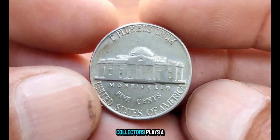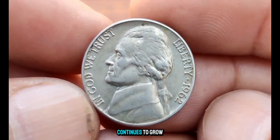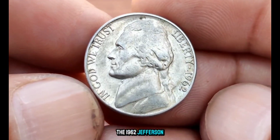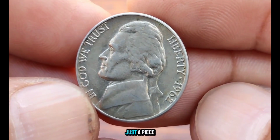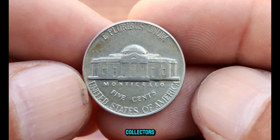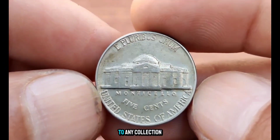Second, demand from collectors plays a significant role. As the hobby of coin collecting continues to grow, so does the demand for high-quality coins. The 1962 Jefferson nickel without a mint mark is more than just a piece of change, it's a link to our nation's history and a cherished item for collectors. Whether you're a seasoned numismatist or just starting out, this coin is a great addition to any collection.